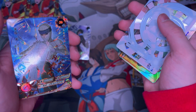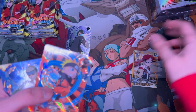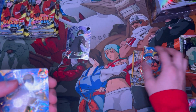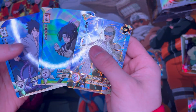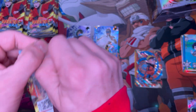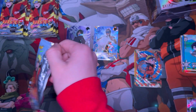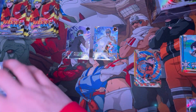Oh, nice OR there. And another chibi, of course, with that Naruto. Beautiful card. I love these chibi cards. Such beautiful cards to collect. Throughout the video, you guys are going to see I'm not going to be sleeving a lot of my ORs and UR cards simply because I have so many of them and a lot of them are duplicates. So I'm just going to put them down on the table like normal cards. But I'll still have them in the background for you guys to see.